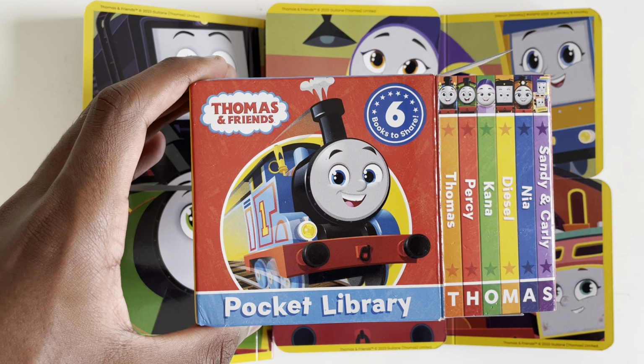The fat controller had an important job for Thomas. He was to take Mr. Bubbles' special bubble mixture to Knapford Station for the show that night. "Go carefully, Thomas," warned the fat controller. "You must not spill any."